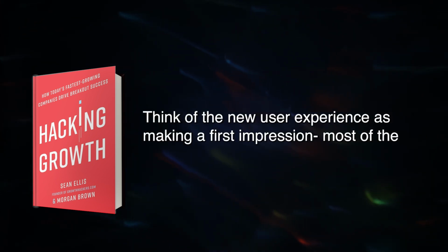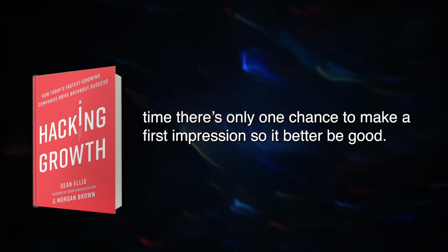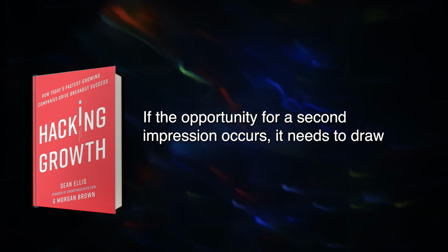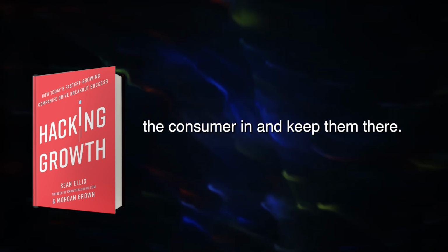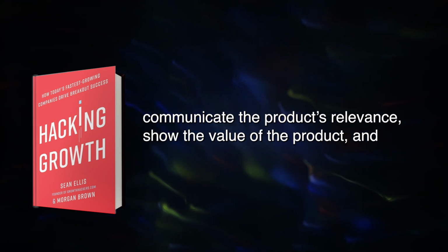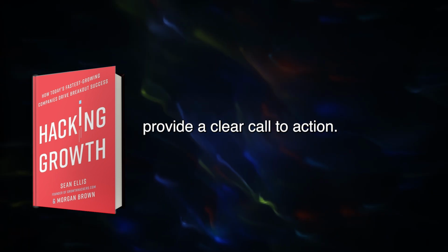Think of the new user experience as making a first impression. Most of the time, there's only one chance to make a first impression, so it better be good. If the opportunity for a second impression occurs, it needs to draw the consumer in and keep them there. That means the landing page needs to be explicit in its information and communicate the product's relevance, show the value of the product, and provide a clear call to action.